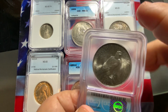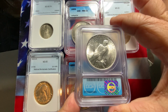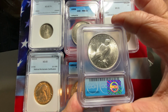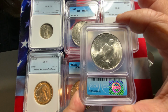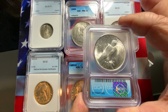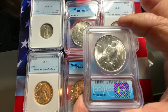On the reverse is the eagle, and it's a very nice full luster. And you can see the feathers defined on the body of the eagle. Now you have to remember that these coins, sometimes they are weakly struck, and you will not see the lines as defined on the eagle, okay?